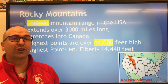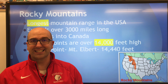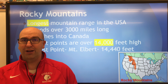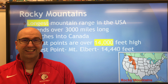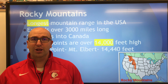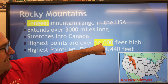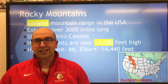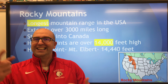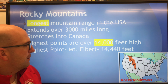The first that we're going to look at is the Rocky Mountains. That's the longest mountain range in the United States. And the Rocky Mountains are pretty tall mountains, especially compared to the mountains that we have around us. The mountains we have around us are around 2,000, maybe 3,000 feet high at the tallest. Well, in the Rocky Mountains, you have many peaks that are over 14,000 feet high. So these are very tall mountains, and they're going to look a lot different than these short little rounded mountains that we have around us in Pennsylvania.